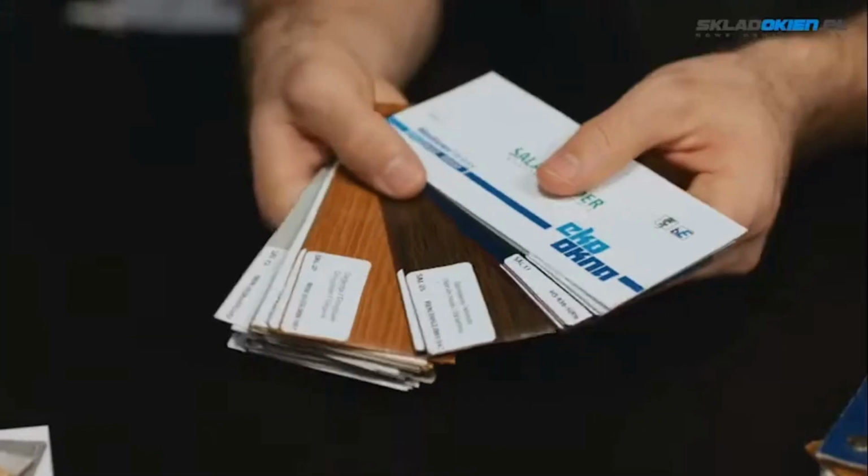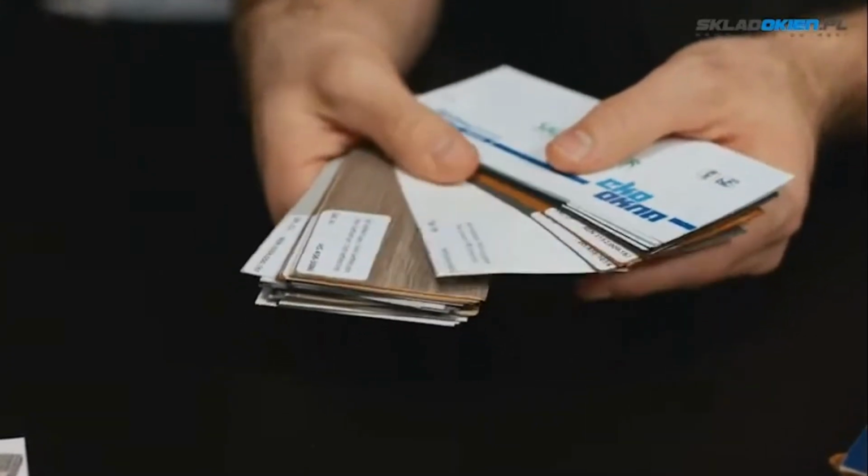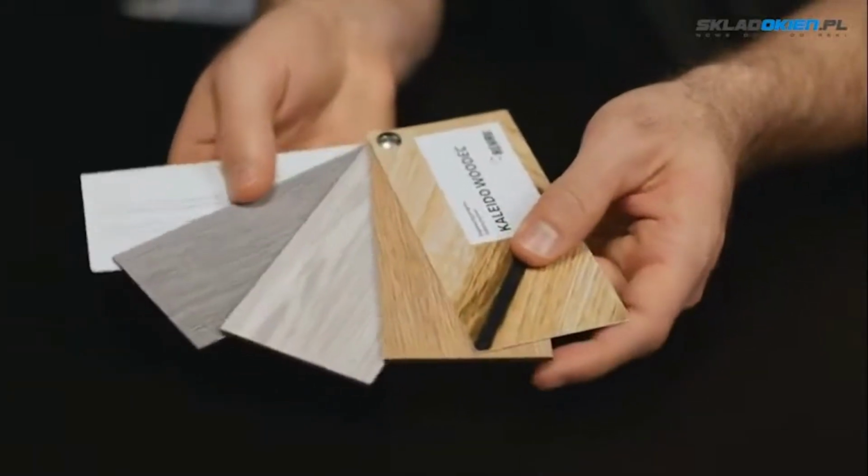The fourth aspect is color. While discussing the advantages of different types of materials, we have already mentioned a few words about color options. Let's delve deeper into this topic. PVC windows are typically white on both sides. You can configure the color freely, for example, changing it only on one side.